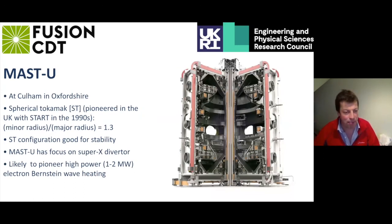We've got Mast Upgrade. We've mentioned this probably a bit already. So it's just started operating now down at Culham in Oxfordshire.